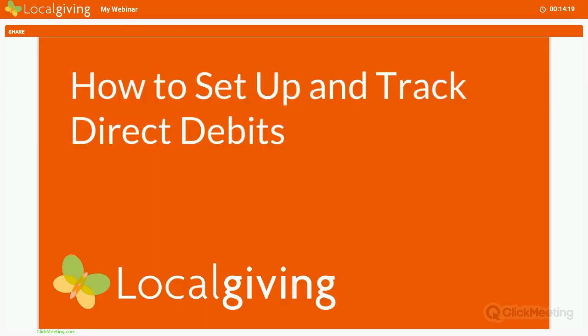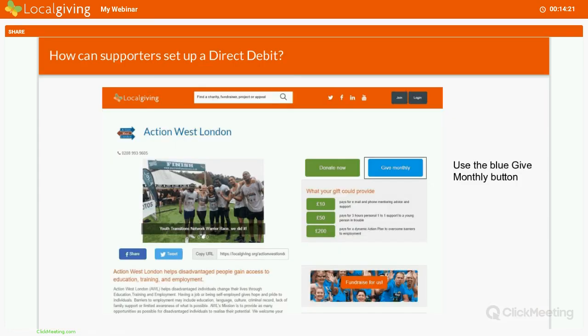So, how to set up and track direct debits. Firstly, if you want to show a supporter where to set up a direct debit, you just have to send them to your local giving page. So this is Action West London, and tell them to click on that blue Give Monthly button, which will take them through to where they can set up a direct debit. And it's very quick and easy. They just need their bank details, their bank account number, their sort code, and some information about them.